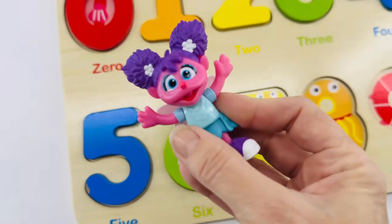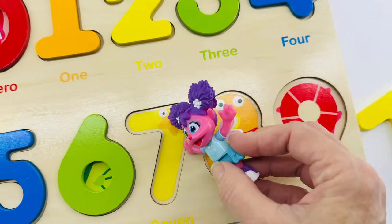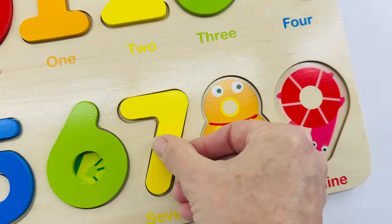And now we need number 7. Looks like it has a long top and a long body. And this one is yellow. Oh, look how close that was. It's right here. There's number 7.